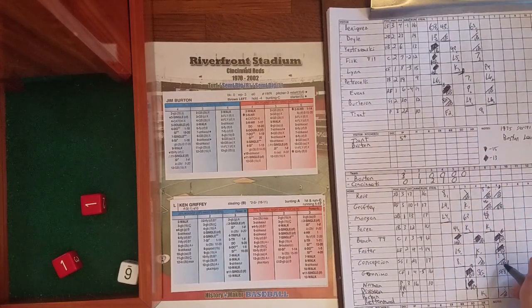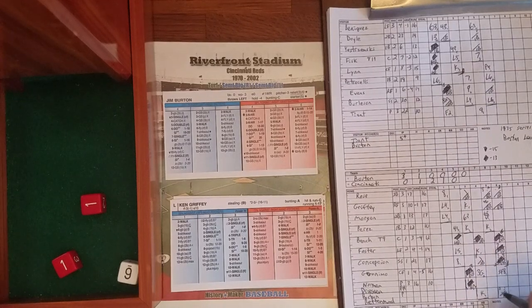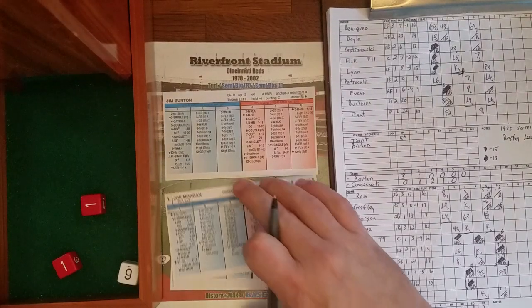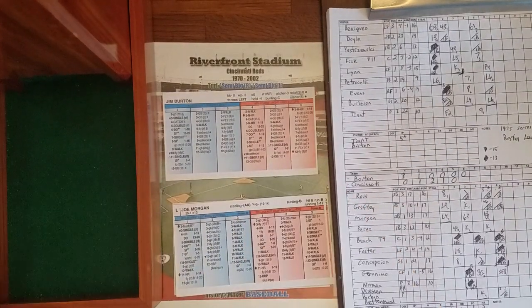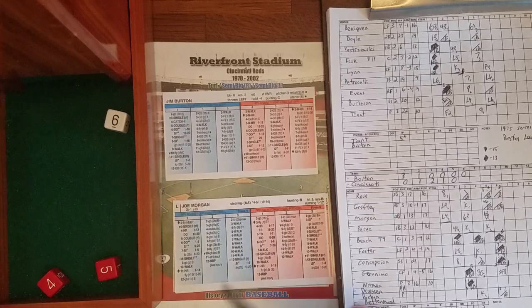And things are going from bad to worse for the Red Sox. They started out so nice, but not now. That'll bring up Joe Morgan. So the walks have been killing the Red Sox in this game. Infield now is in. Bases loaded, 1 out. Morgan, 6-9.